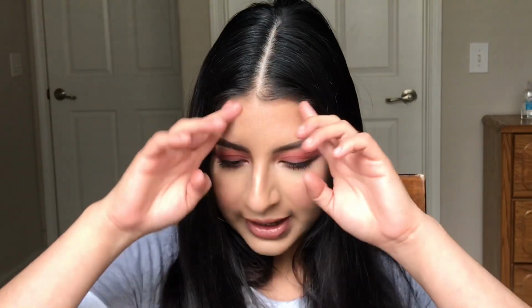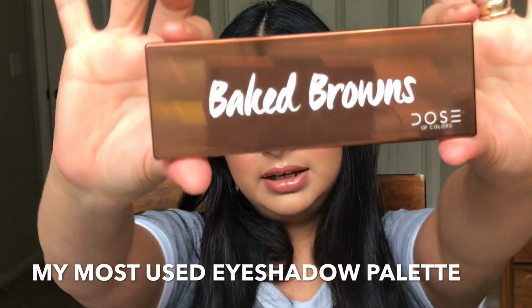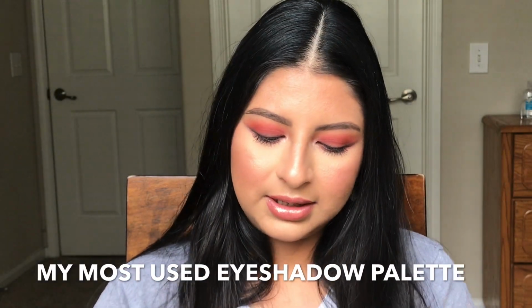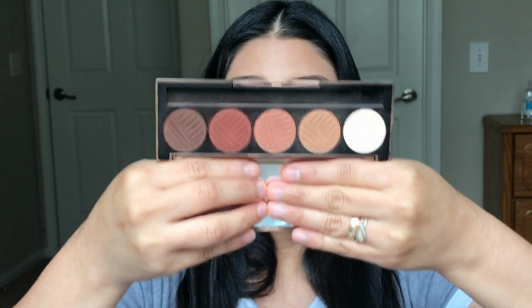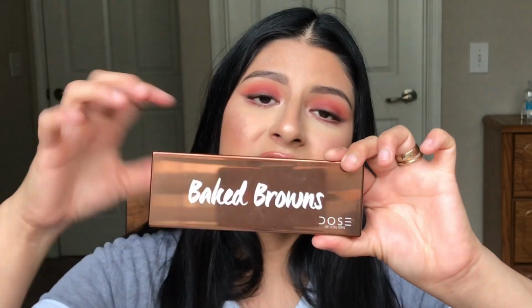Another category that I have is my most used palette, and for that category I choose my Dulce Color Little Baked Browns eyeshadow palette, and this one looks like this. I really love it. Whenever I want a fast look, this is the palette that I choose from. So this is really nice, really cute. I know the package that she has right now is different. She changed the package for this eyeshadow palette, but the formula is still the same. So I really like it, and this is my most used palette that I have.